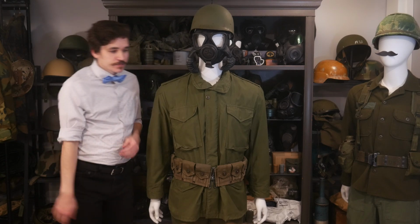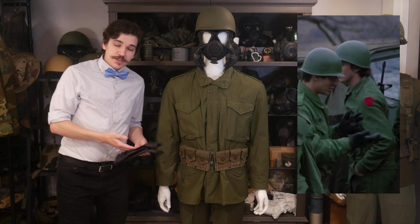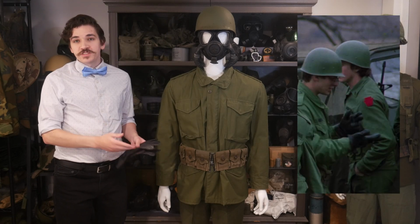So let's move on. All right, so for gloves, some of the guys are wearing M1949 glove shells. Now, I couldn't get them on the hands, so I apologize, they're not on the mannequin, but some of the guys are wearing these, and there's not much more to say about these gloves. They're just really basic leather gloves.